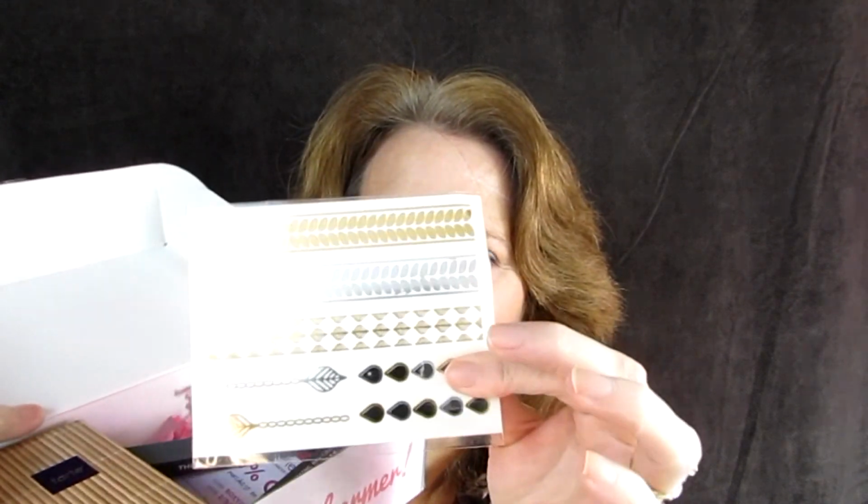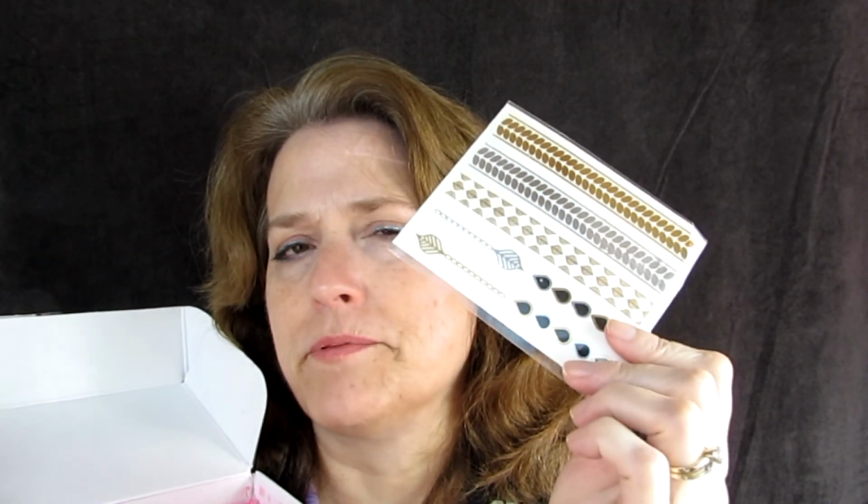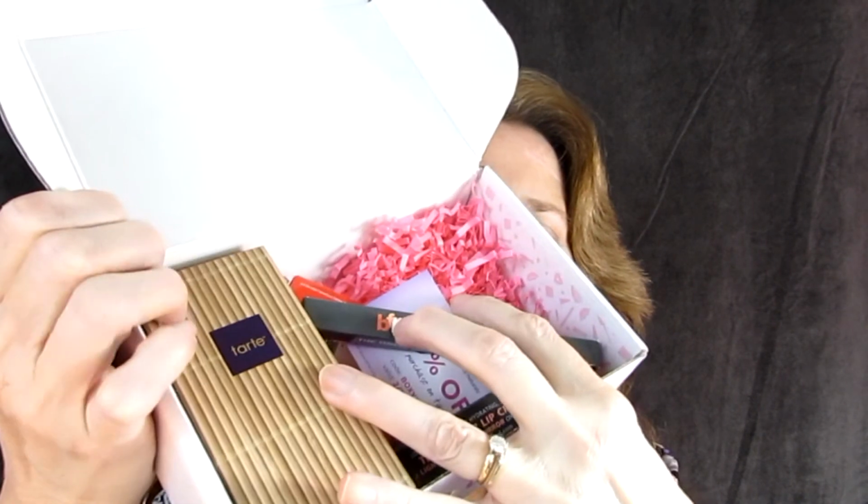Okay, so here's the card. It came with these jewelry, fake tattoo things. I may be putting this in a Listia bag because I'm not even sure if I know someone who would want to use these. My daughter gets the same box, so she also got these, so giving them to her is kind of not going to happen. So let me put those aside right away because I want to show you the star of the show, this Tarte Maracuja oil.